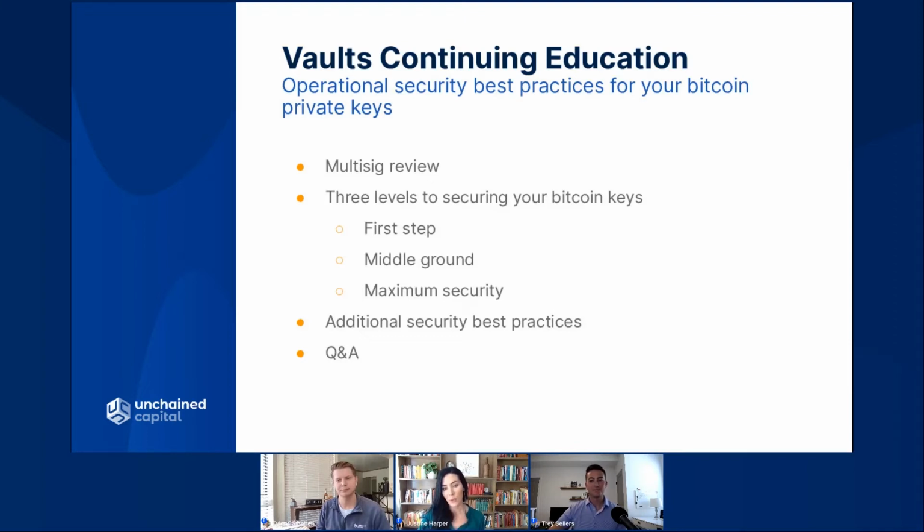After we go through that, then we're going to go into 3 levels to securing your Bitcoin keys: first step, middle ground, and then that maximum security that we all want to strive for. And then we're actually going to cover additional security best practices that are a little bit more general. Then we're going to go into our live interactive Q&A to answer all those great questions that you have coming in.